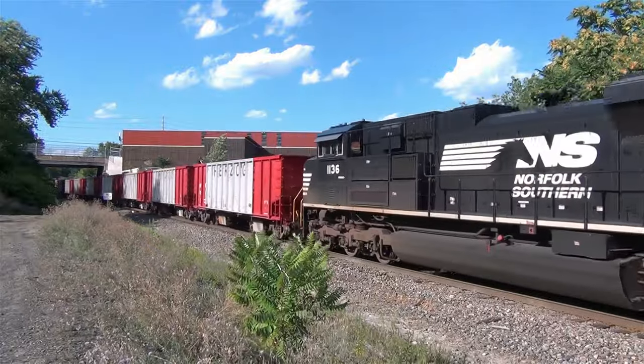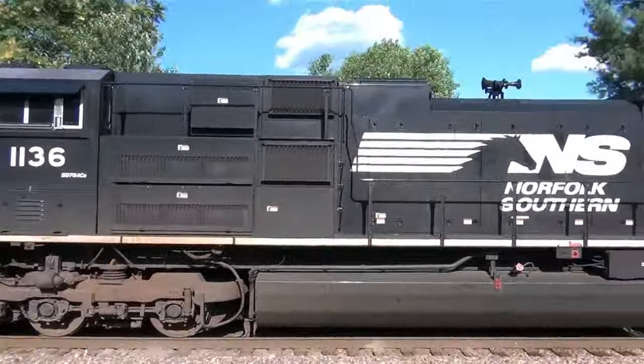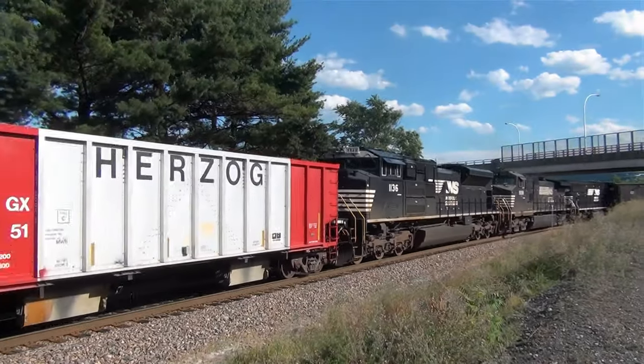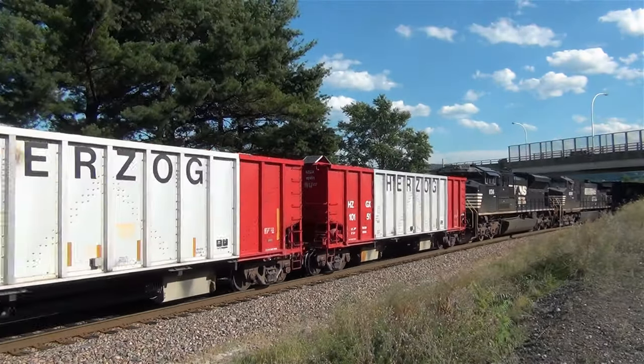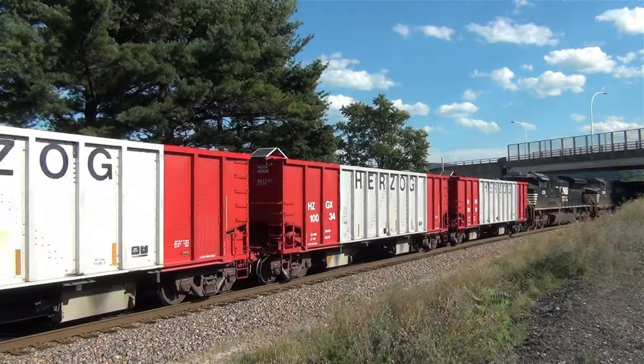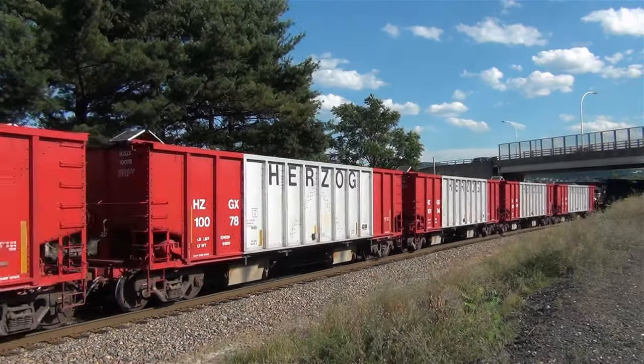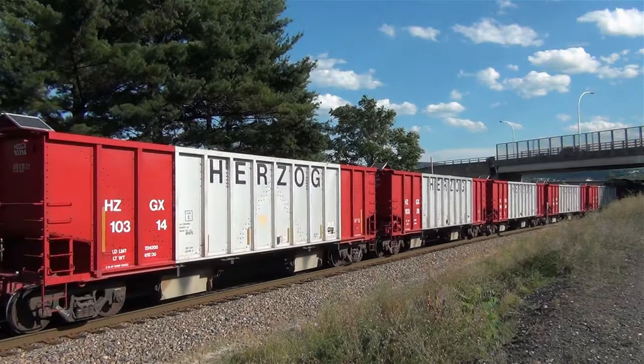As was the practice of Norfolk Southern in 2016, like many coal and other unit mineral trains, rock trains typically ran with DC power in the form of EMD SD60Ms and SD60Is with the occasional SD70s and GE Dash 9s sprinkled in.